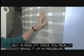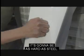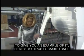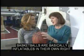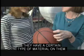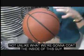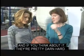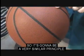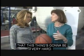But in reality, once you really bring it up in pressure, the way that it's going to be on the moon, it's going to be as hard as steel. To give you an example of it, here's my trusty basketball. Basketballs are basically inflatables in their own right. They have a certain type of material on them. They're actually even coated with rubber, not unlike we're going to coat the inside of this. And if you think about it, they're pretty darn hard. They are. So they can bounce. So it's going to be a very similar principle. We're going to put enough pressure in there that this thing's going to be very hard.